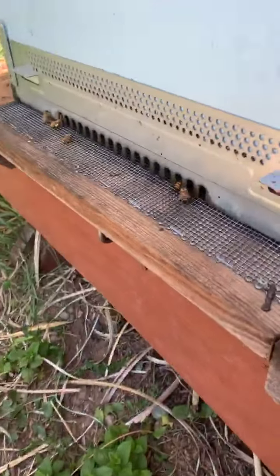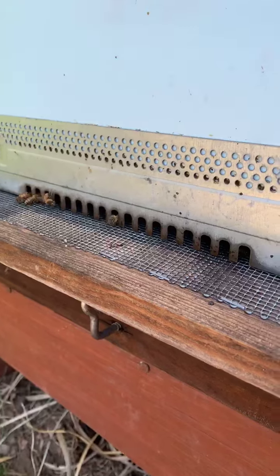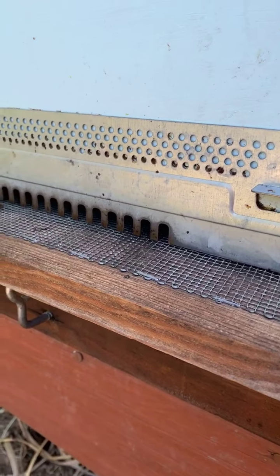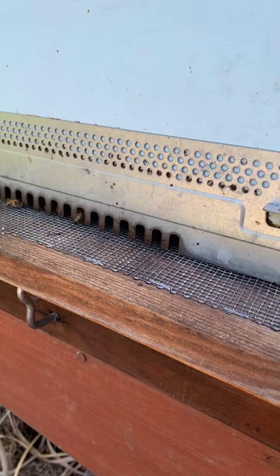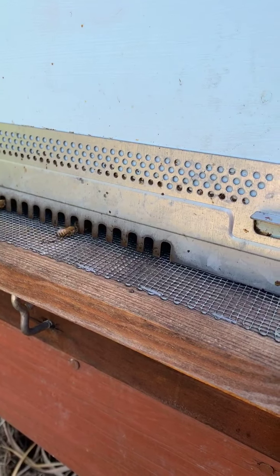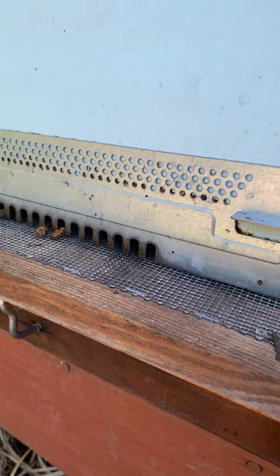So this one's doing really good. There, already saw two right away bringing in pollen. So there is a queen laying eggs in there, and I did see her, but I haven't seen any eggs or larvae yet. No brood cells yet. But we're going to inspect this again this weekend. You can see there's a lot of bees coming in with pollen here.